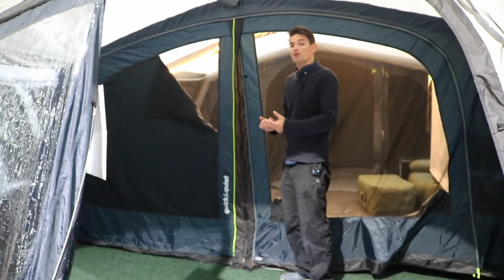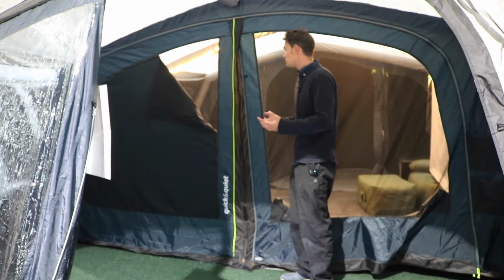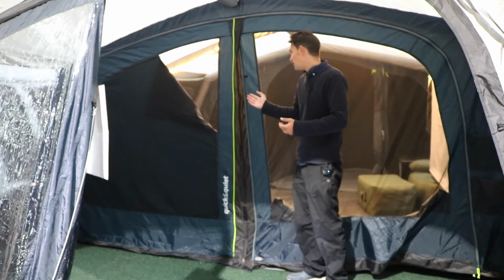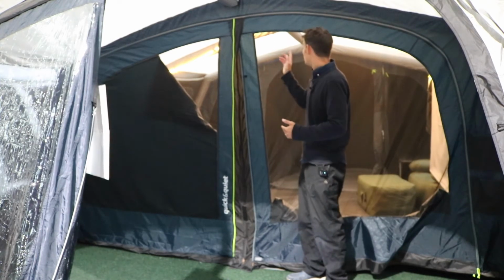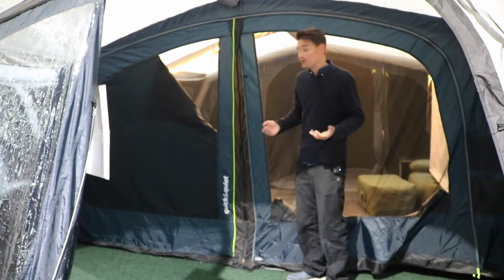The Outwell Quick and Quiet is now on pretty much most Outwell family tents. The purpose of the Quick and Quiet is to reduce the amount of time that people are using the zips. So this is on both this door going into the tent, and it's on the inner tent doors as well. Quick and Quiet, it's just a magnetised door.